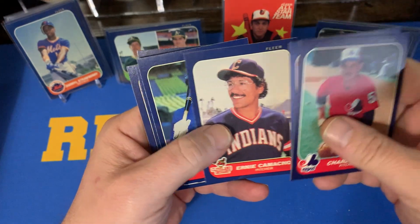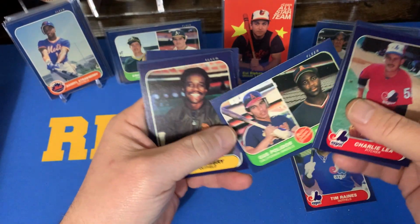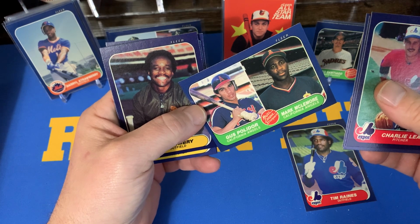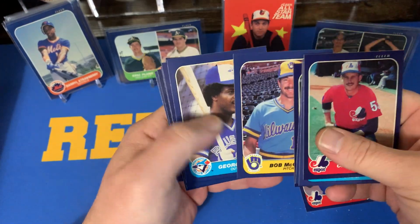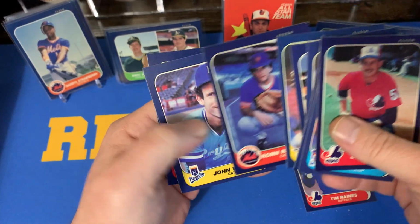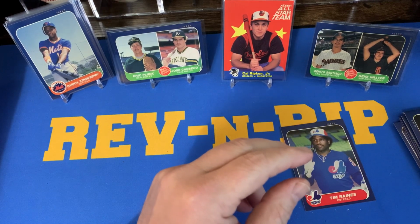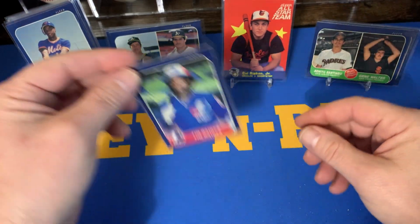All right, let's keep it going. Ernie Camacho, Tim Raines, man, that looks sharp. Gus Polidor and Mark McLemore. They are major league prospects. That may have been their last pitcher. George Bell, Alejandro Pena, Ron Romanick, butcher some of these names, that Tim Raines card. Pull 10 there.